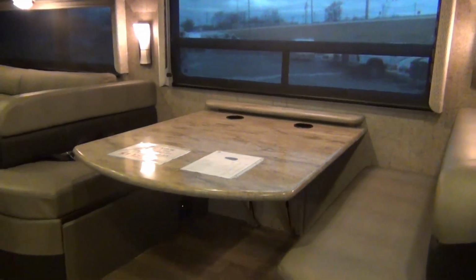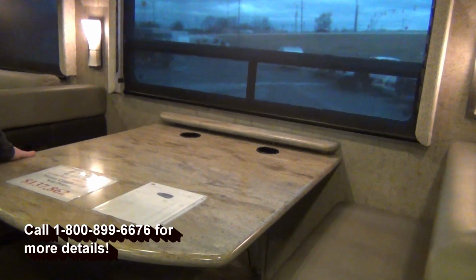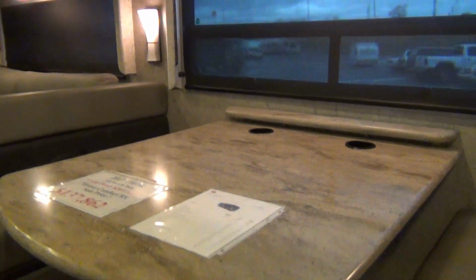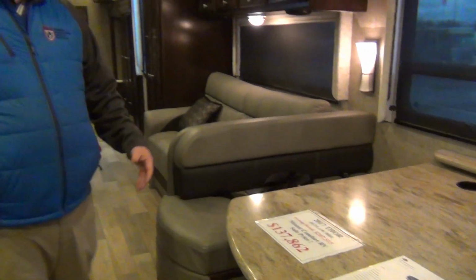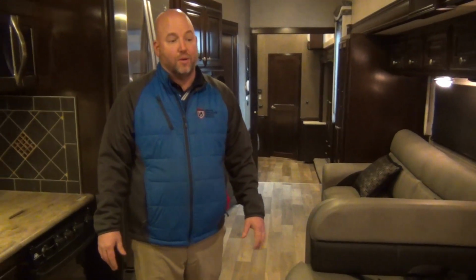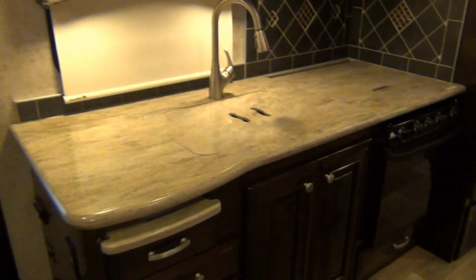This is the biggest booth I have ever seen in my time of selling motorhomes. There's storage underneath both of the seats. There's cup holders built in. This is a Corian, or at least a solid surface of some type of material. And it is a Dream dinette, so it does lower easily down and make into a bed. And this is a bed big enough to actually sleep an adult or two. So most booths, if they do convert into beds, they make into a bed for maybe a kid or two. Certainly not for adults. This is actually big enough for an adult. So huge booth. Moving over to the kitchen area, you're going to notice the cabinetry here.